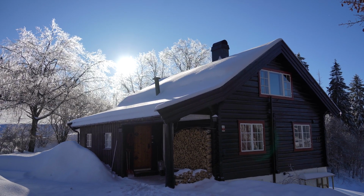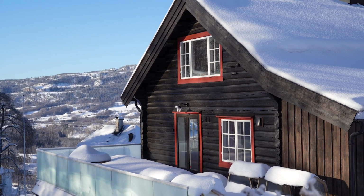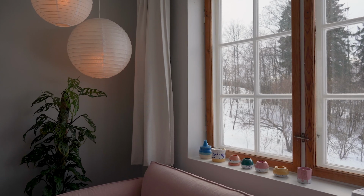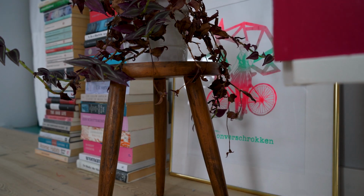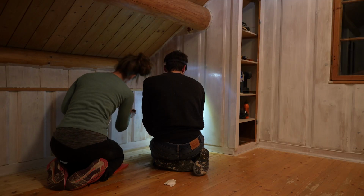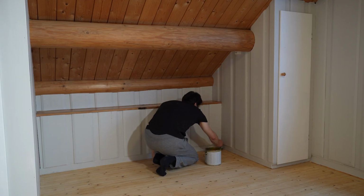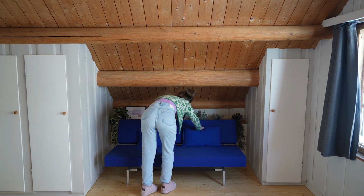Another major influence on our energy levels and our mood in general are the spaces we live in. And the way our homes influence our well-being is something I never take for granted. Cottage life in this winter wonderland has had a therapeutic effect on me and the way I prioritize my time and my energy. And renovating this bedroom has done so much for the way we feel when we're in it.